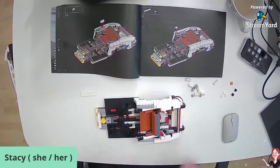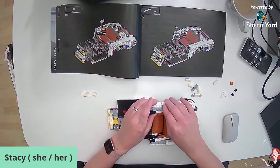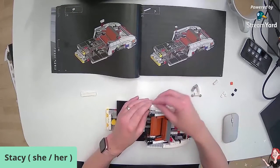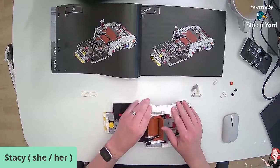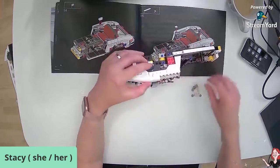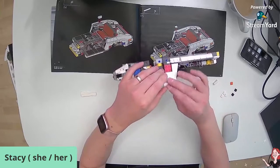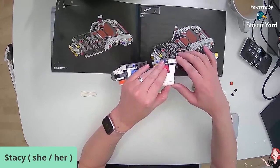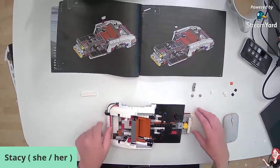Right, fun stuff. Let's build some more Lego. Let's get the rest of these side pieces on here and start to make it look really like the back end of a Porsche 911. And thank you for the help, everybody. And we'll do the same to the other side. And there we have it. That really is starting to look like a 911 now. Yay!